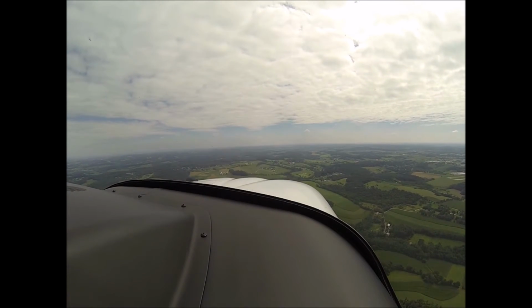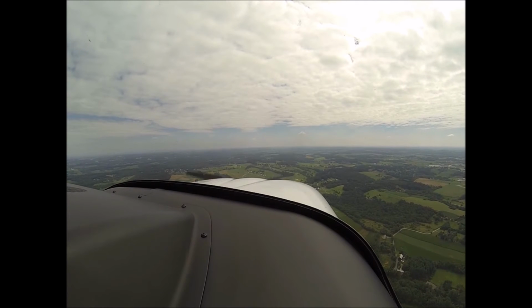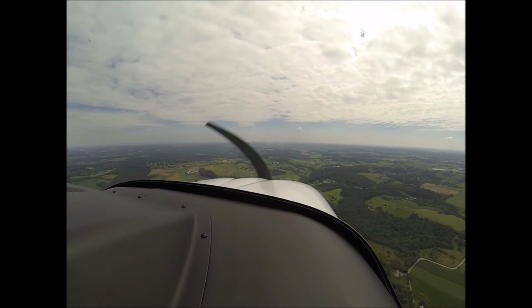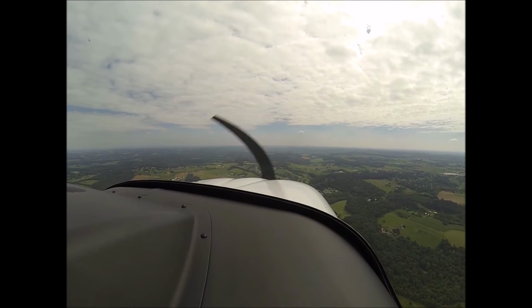Dude, why would that guy take off? If he knew we were coming in, why would he take off right when we're like a mile from, you know, entering the crosswind? Do that, dude.